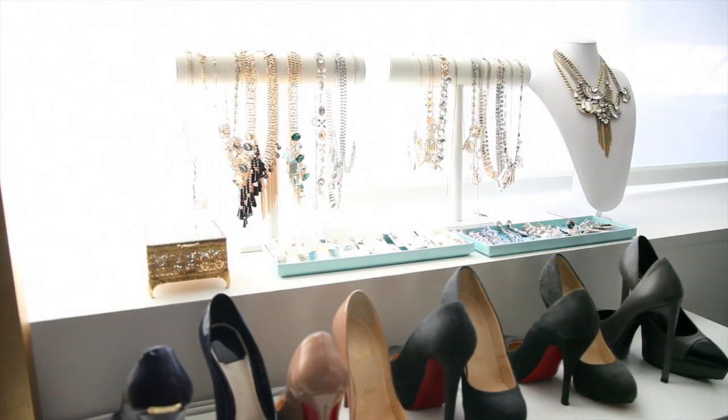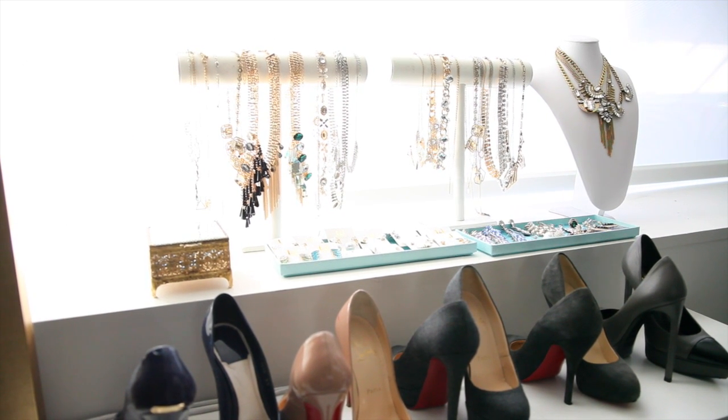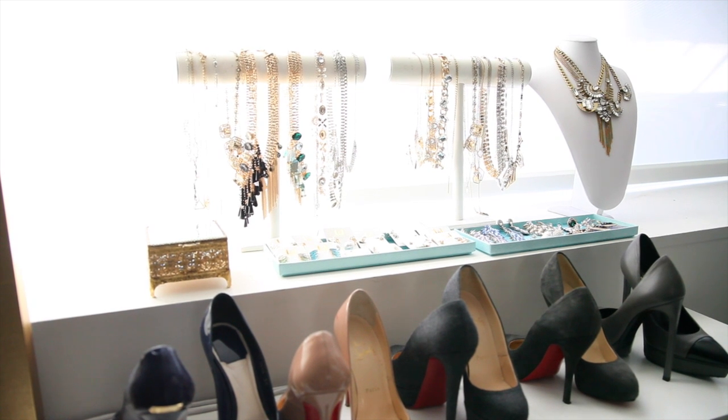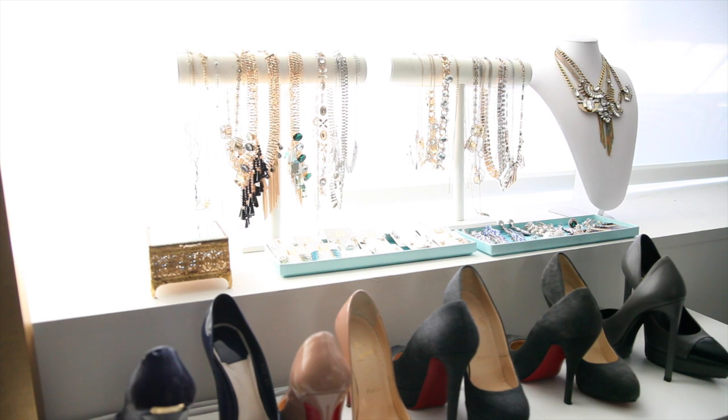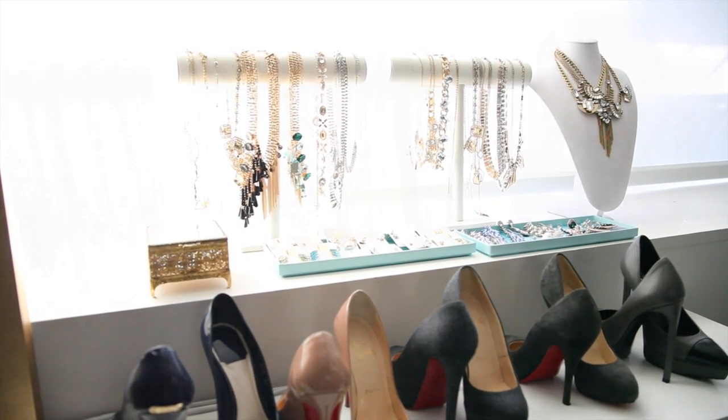So this section is a little bit harder to film because it's right by the window, so it's super backlit, but bear with me. I just wanted to show you real quick what the setup looks like on the other side of my office. Obviously I keep some of my shoes here, and then the jewelry is up on the windowsill. So let me get closer up and I can show you what's in there.